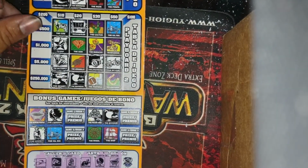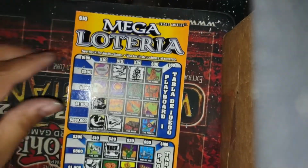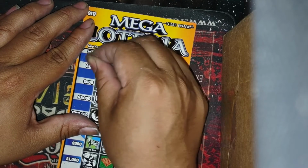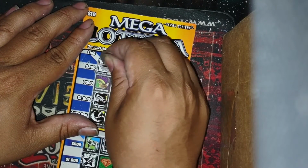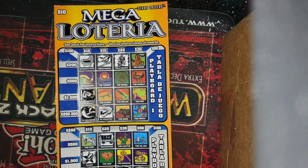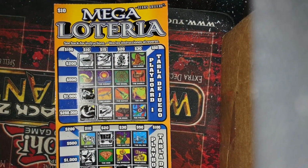So let's see. A mortar and pestle. So we have it on the first one. I think I might have to review this one. I don't know. We have mortar, pestle, maracas, boar, or horseshoe.